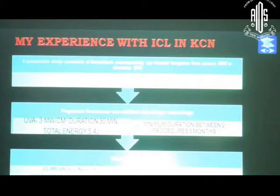This is my experience with ICLs and keratoconus from January 2008 to December 2012. Progressive keratoconus was stabilized with cross linkage, and we used the standard Dresden protocol. The minimum duration between the 2 procedures was 3 months, preferably 6 months. The ICL was implanted under topical anesthesia with an intraoperative iridectomy. We used the V4 series in all these patients. We used 59 toric ICLs, and the regular standard ICLs were about 7.